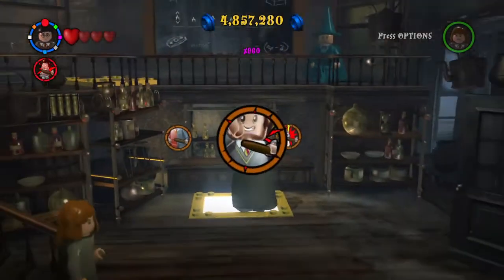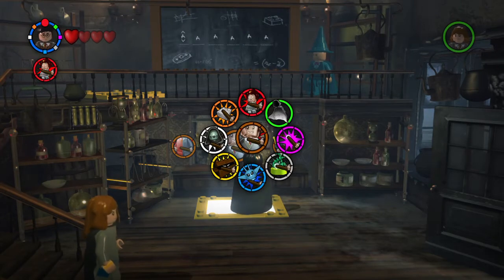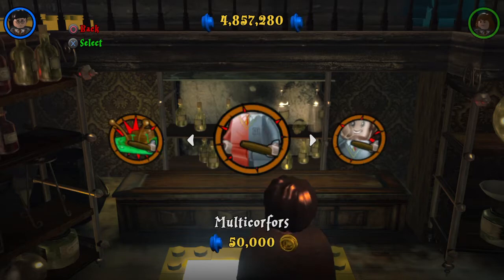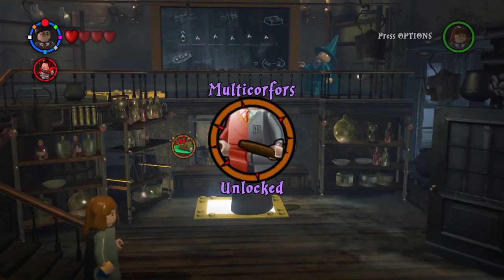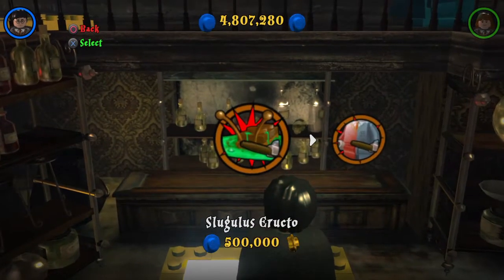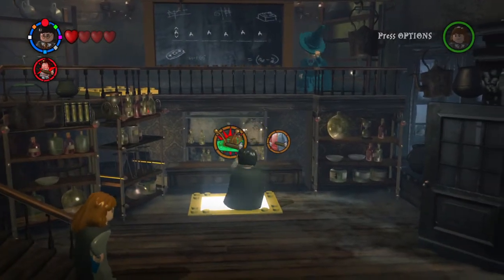We got Rictus Sempra. Not Sectum Sempra. Rictus Sempra. Which is to make someone's hand small, it looks like. Sectum Sempra, the spell used in the Half-Blood Prince, year 6, is something entirely different. Multicolorphous. Which is to change someone's outfit into a different color. And then Slugulus Erecto! To make someone eat slugs.